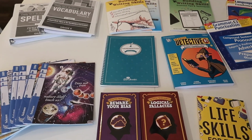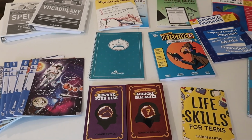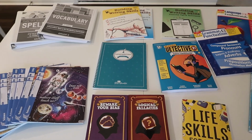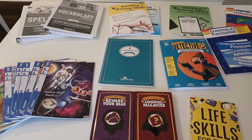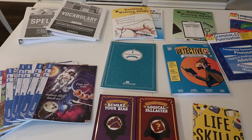Okay, so I have everything laid out on the table except for her math, which is Teaching Textbooks. It's a digital subscription, so I don't have a physical anything to show you, but it is all online. We love Teaching Textbooks. My oldest daughter used it from 4th grade all the way through high school graduation, so that's definitely the plan with my youngest, but you can't see that.